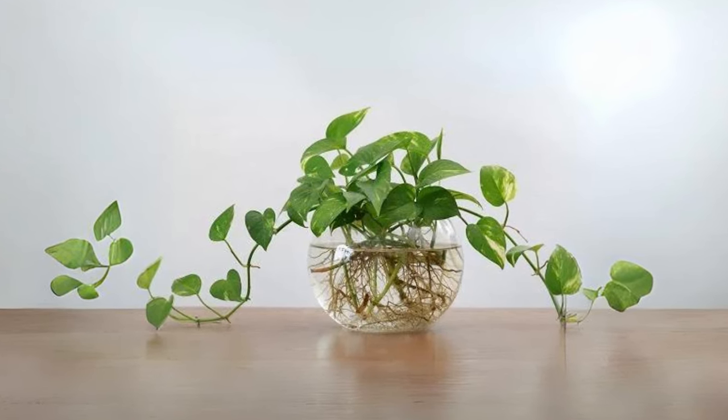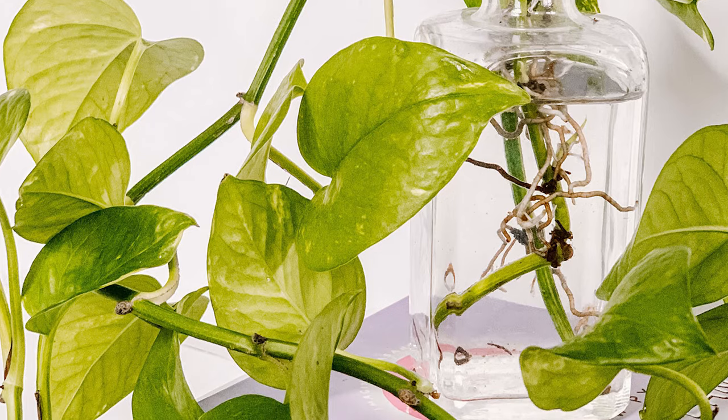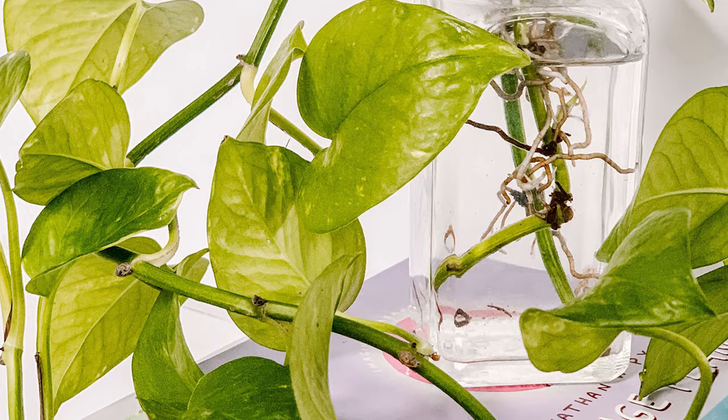Number 19. Pothos trailing in style from a glass bowl. Experience the effortless grace of devil's ivy as it trails from a glass bowl, a cascade of green vitality that breathes life into your surroundings.